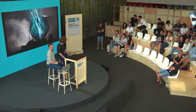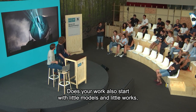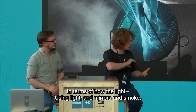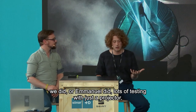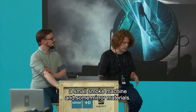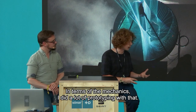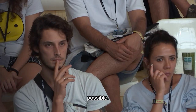Anyone else? Does your work also start with little models, or do you start experimenting with the real thing? In terms of using light and mirrors and smoke, Emmanuel did lots of testing just with a projector, a small smoke machine, and some mirror materials. In terms of the mechanics, we did a lot of prototyping with that. So start with the simplest thing possible.